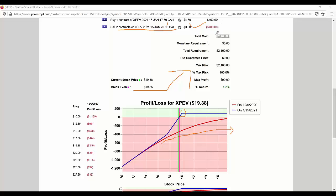At expiration, when all time value is gone in January, some 75, 78 days away, that's when you'd see the max profit if the stock was above 19.50. I'm sorry, above 20, it'd be a break even at the stock at 19.55.